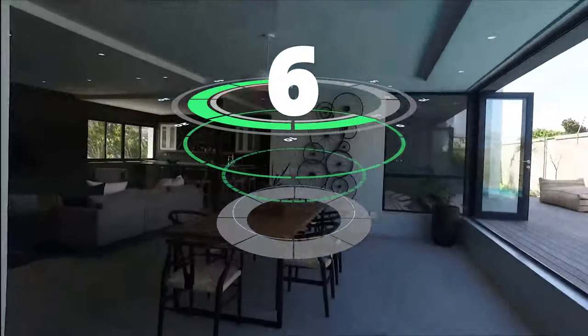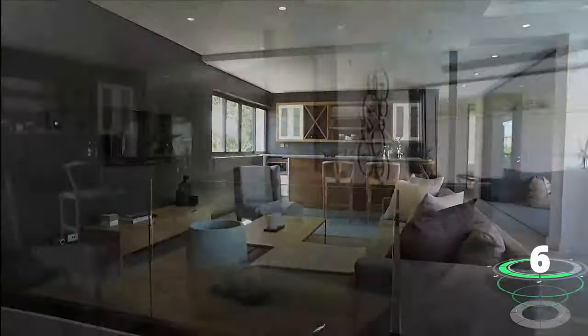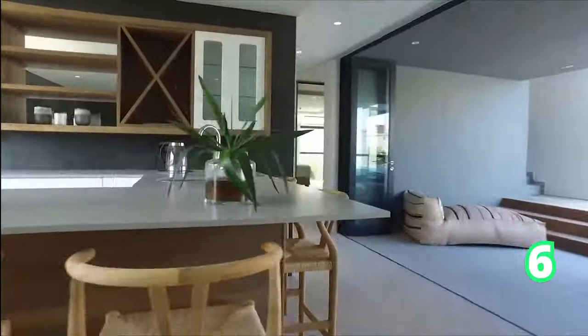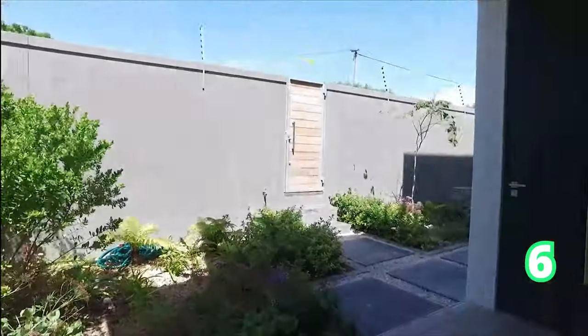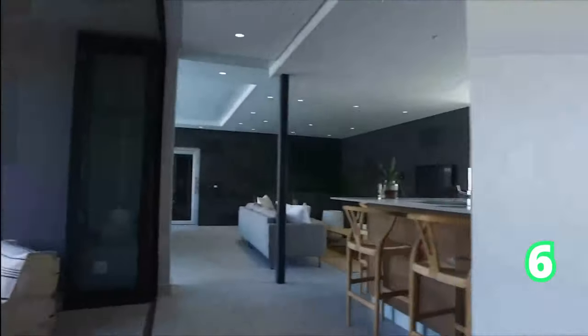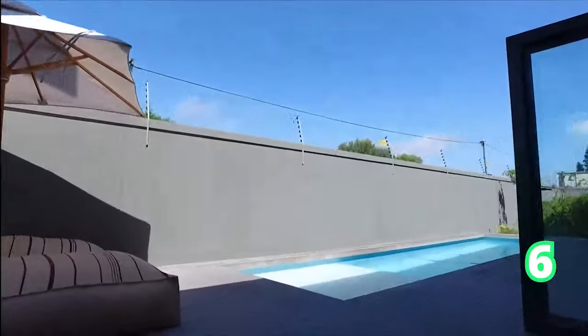Move on over to Plettenberg Bay, this gorgeous four-bedroom home with four bathrooms and two garages. On the ground floor, it accommodates three ensuite bedrooms and, of course, a study lounge area as well as a service bar. And as you can see, there is a covered terrace with the gorgeous swimming pool and patio areas on the outside of this gorgeous home in Plettenberg Bay.